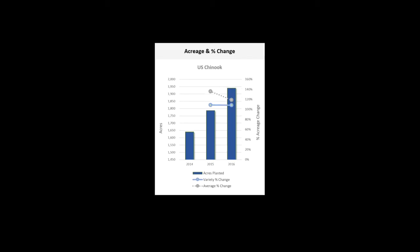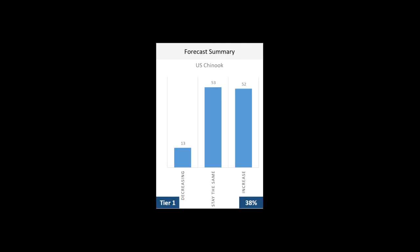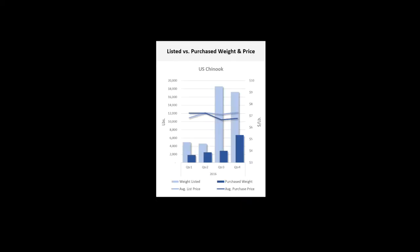Let's look at the same chart, but for another variety that might be important to some of you. Chinook's recent acreage increases have been substantially more conservative, and as you can see, it's an important variety for many brewers. And like Cascade, brewers tell us they expect to increase their usage of Chinook in the coming year. Overall, brewer contracts for Chinook appear to be well balanced, but there are more reports of long positions than short positions. Chinook's price is both higher and seems to have better stability over time versus Cascade.